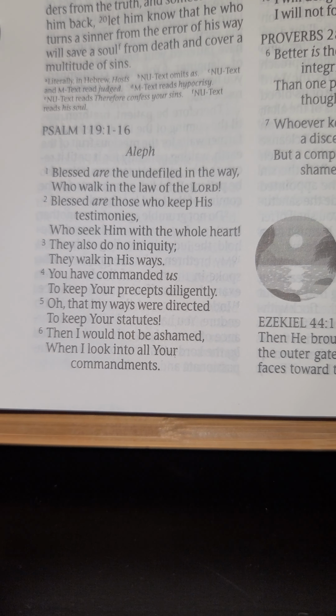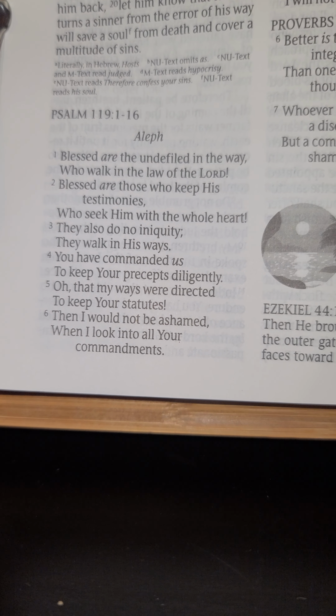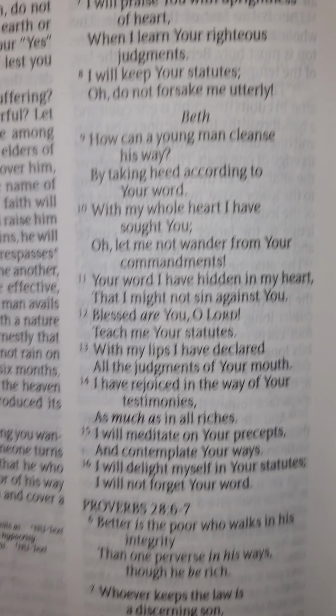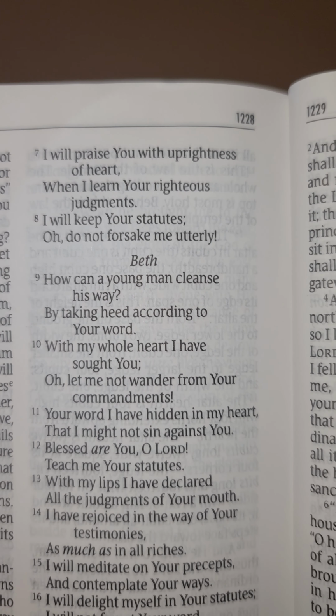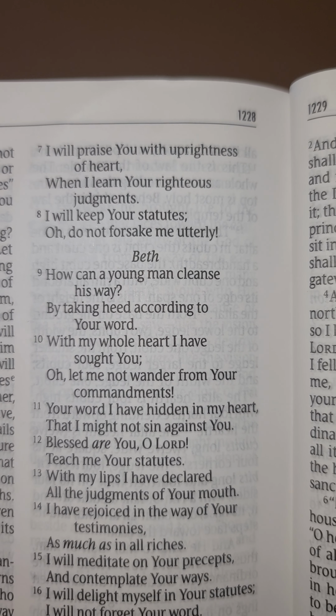Oh, that my ways were directed to keep your statutes, that I would not be ashamed when I look into all your commandments. I will praise you with uprightness of heart. When I learn your righteous judgments, I will keep your statutes. Oh, do not forsake me utterly.